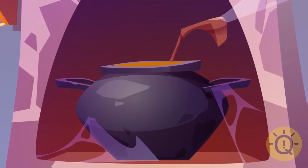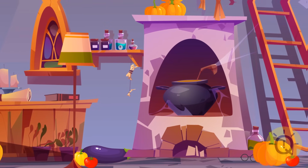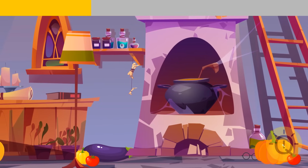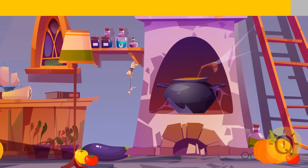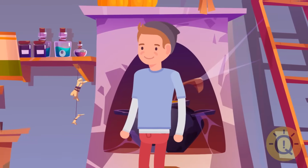Well done, Freddy! Freddy's third task is to find a book in this messy room. Can you do it? It's sitting right here behind the floor lamp. Congrats, you just helped to free Freddy.